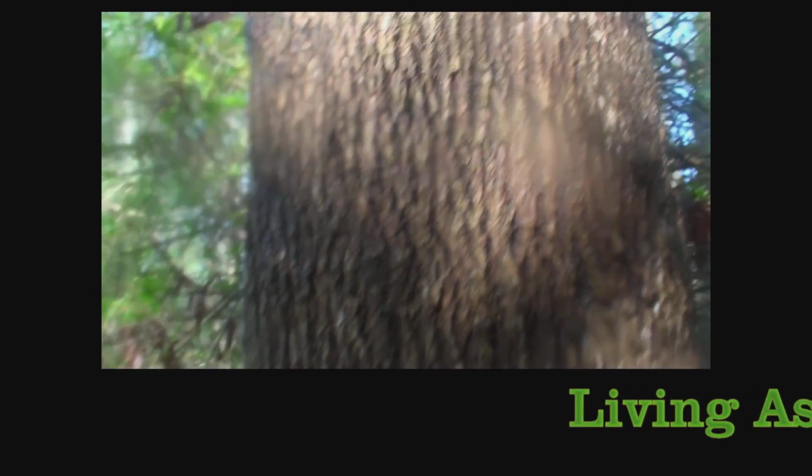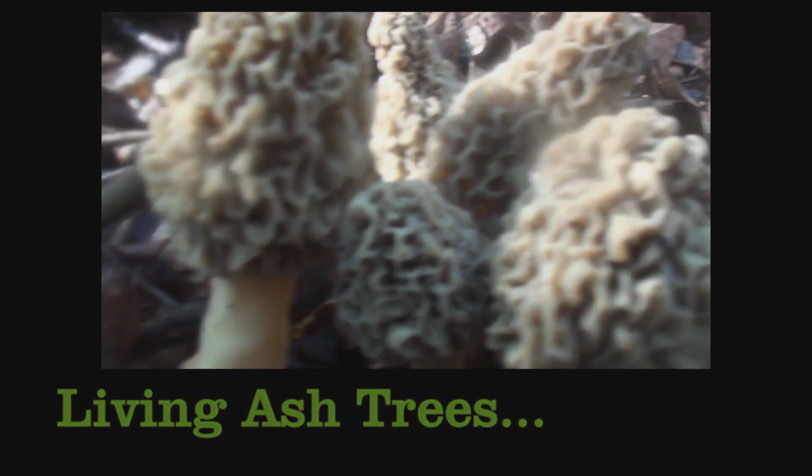Got an ash tree right here. That clump right there. That's some more right there.